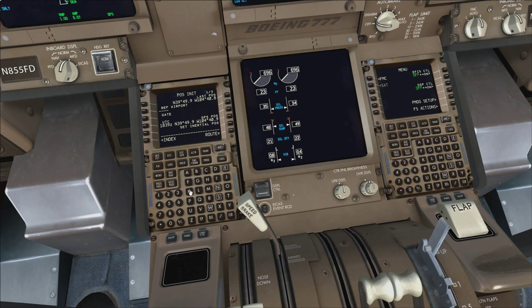All right, we're at Denver, KDEN. Don't know the gate, so I'm not going to worry about that. And KDEN to Los Angeles International, KLAX. Put that company route. Go ahead and activate and execute that. Departures and arrivals. We're taking off on runway 8.